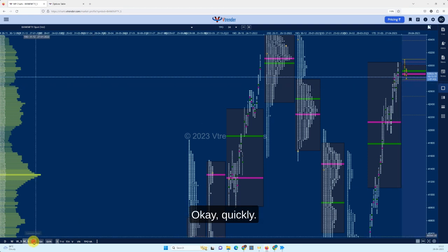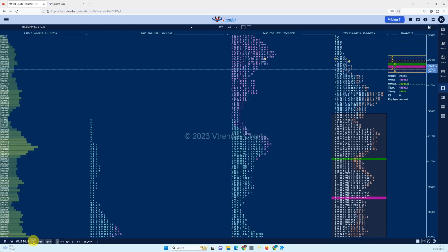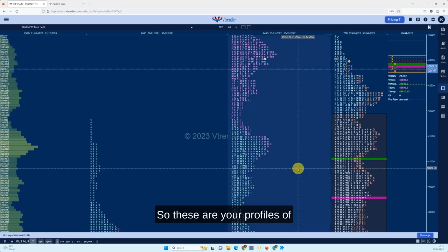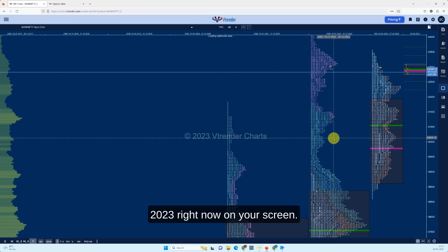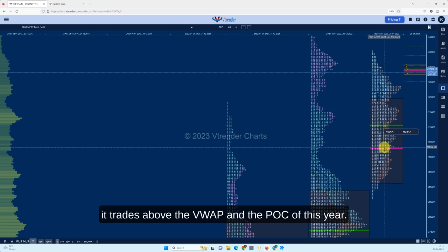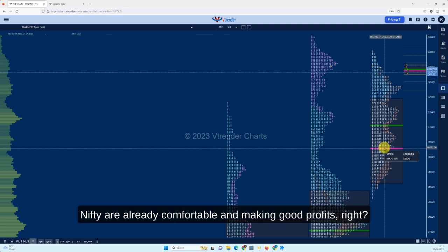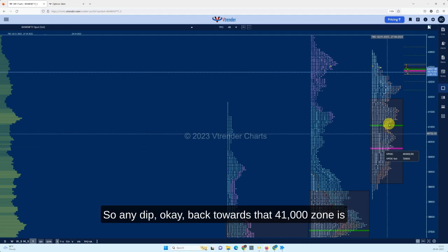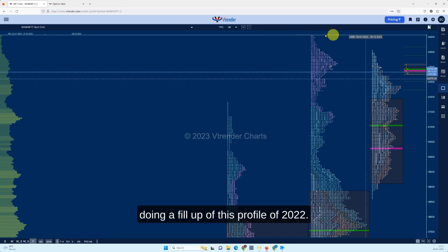Quickly, to summarize this, let's look at where we are from a yearly point of view. These are year profiles of 2023 right now on your screen. I am confident of the Bank Nifty as long as it trades above the VWAP and the POC of this year. All this means that the buyers in Bank Nifty are already comfortable and making good profits. So any dip back towards that 41,000 zone is going to meet buying, and the Bank Nifty is just doing a fill up of this profile of 2022.